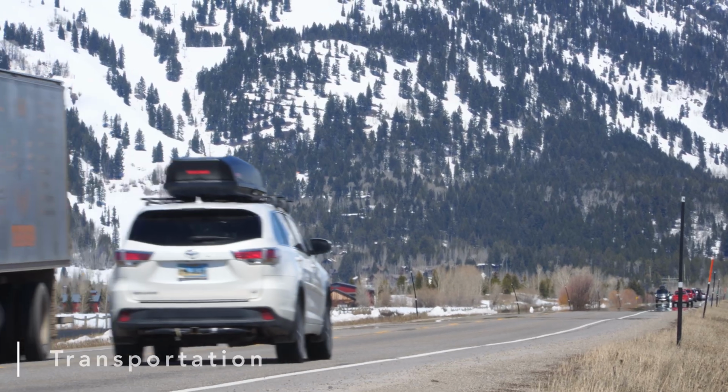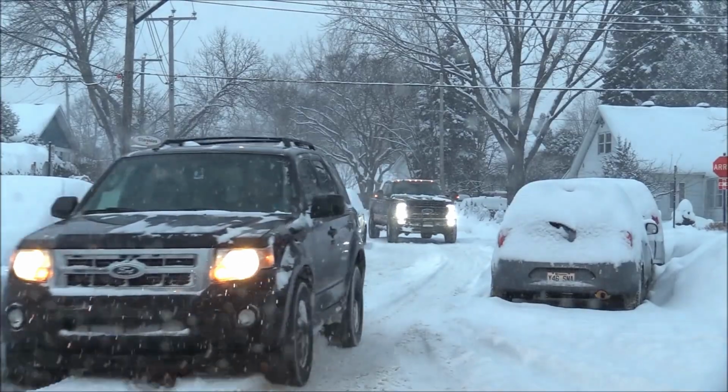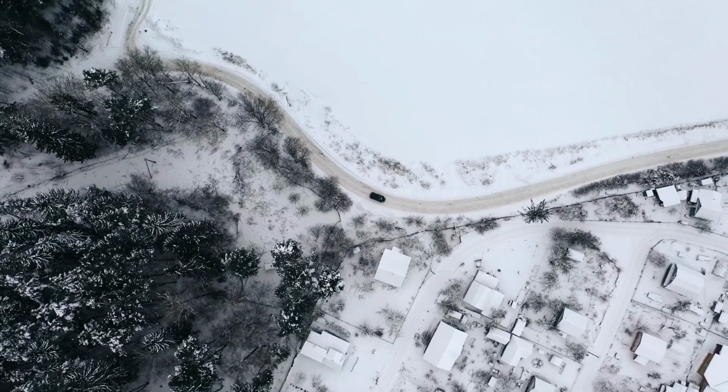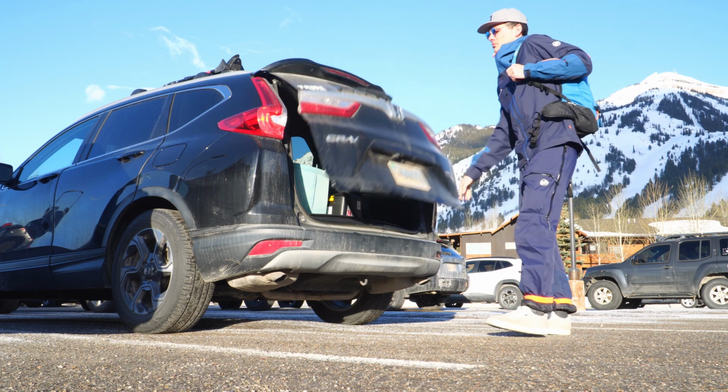If you're driving here, great. You'll be able to get to and from any places or activities you could want. The only thing to consider is snow conditions. It's ideal to have four-wheel drive and snow tires. However, I will say, Nina and I have managed to get by for 3 winters now with front-wheel drive and all-season tires, so it's by no means mandatory.